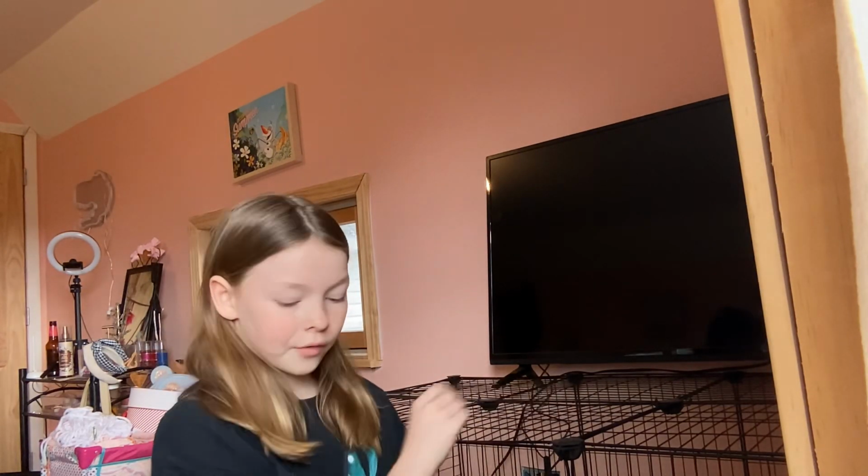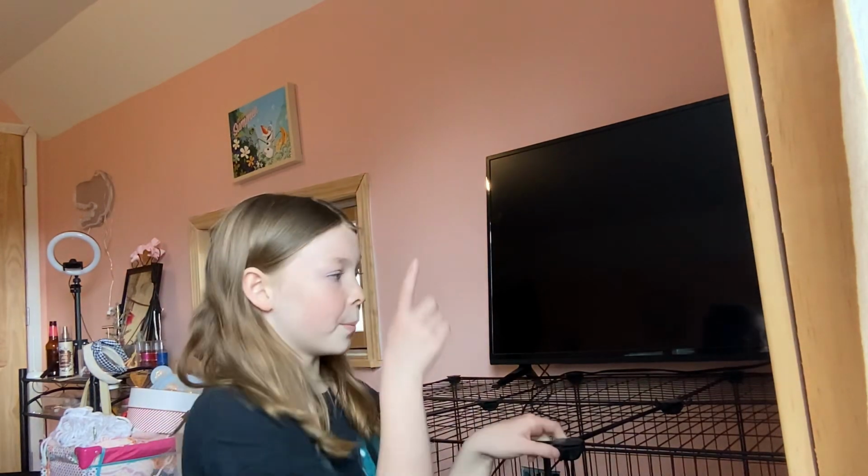Cleared everything off of the cage except for my TV. So I don't really know how. This is a heavy TV. I don't really know where I'm gonna put it. But yeah, you guys get to see a time lapse of me doing that.